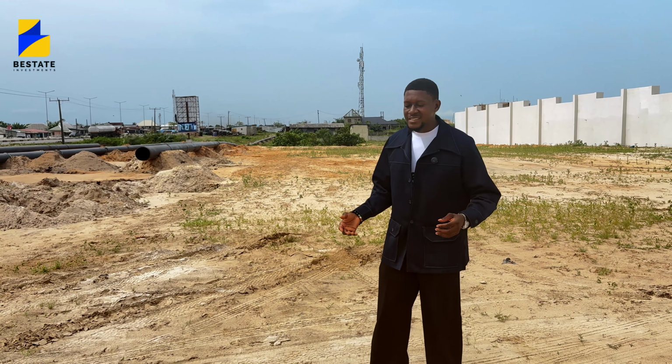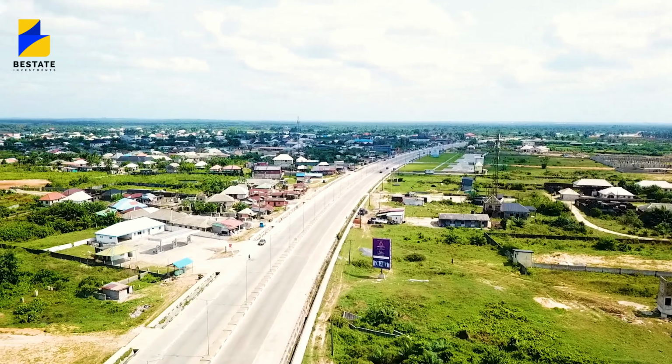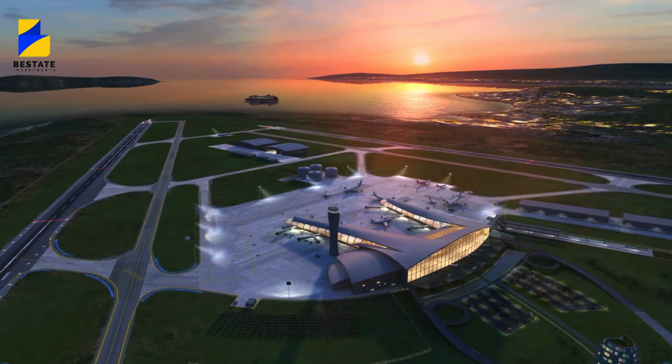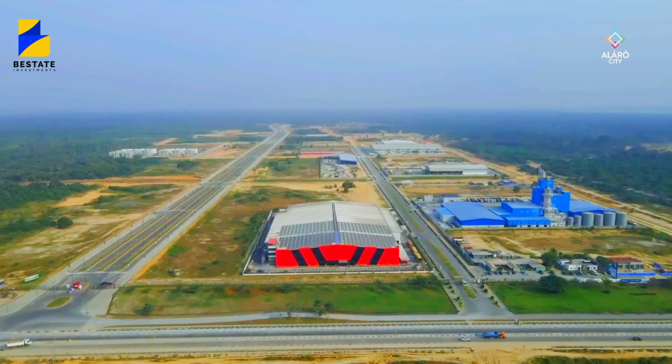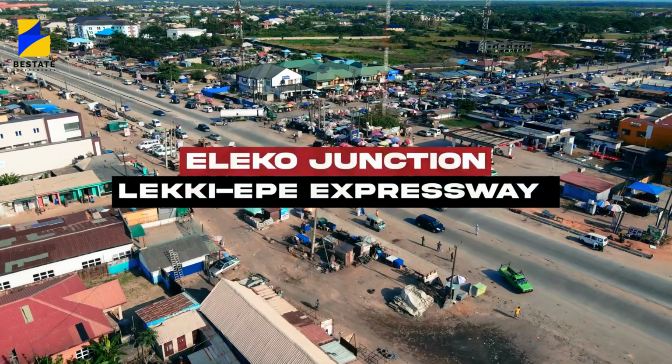And in terms of location, it's also strategically located just by the Lekki-Epe Expressway in Ogun, Ibeju-Lekki, close to where you have the new Lekki International Airport sites and in close proximity to other landmark projects in Ibeju-Lekki like the Allocation, which is about 15 minutes down, in close proximity to Allocation Junction.